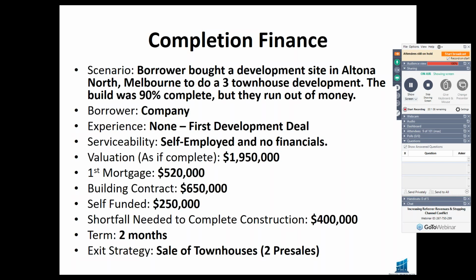The other big one, serviceability. They were self-employed and they had no financials done. The valuation, we got a valuation done and it came in at 1.95 million. So that was the GRV, the gross realization value of the project. They already had a first mortgage in place of $520,000. They had a build contract for $650,000 and they'd already self-funded $250,000.